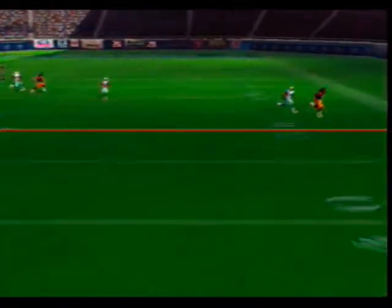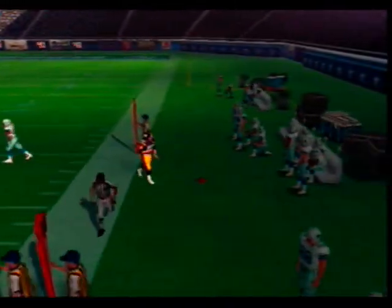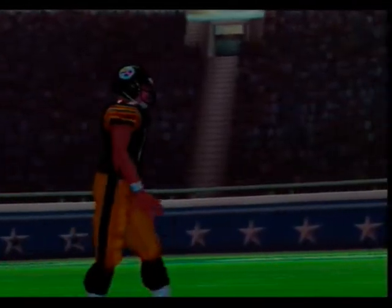With the pass, and he drops the pass. He put the ball exactly where you want to put it. On the play.